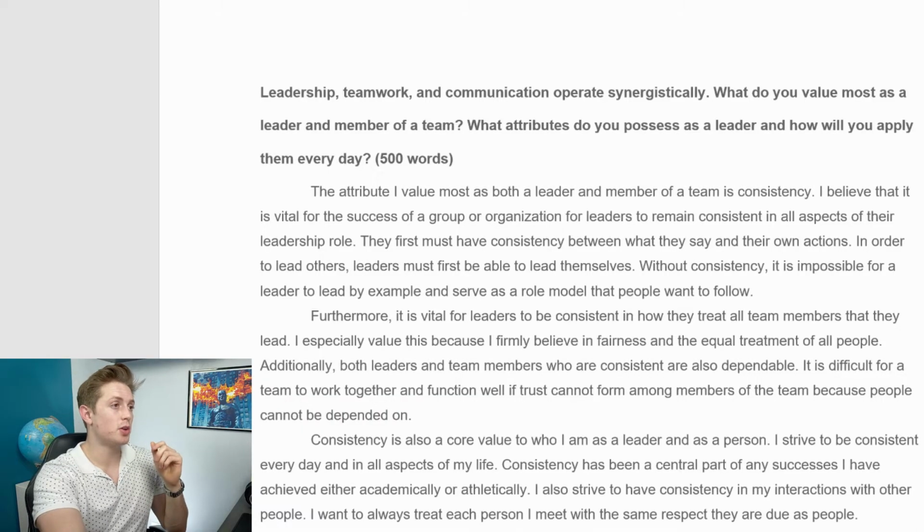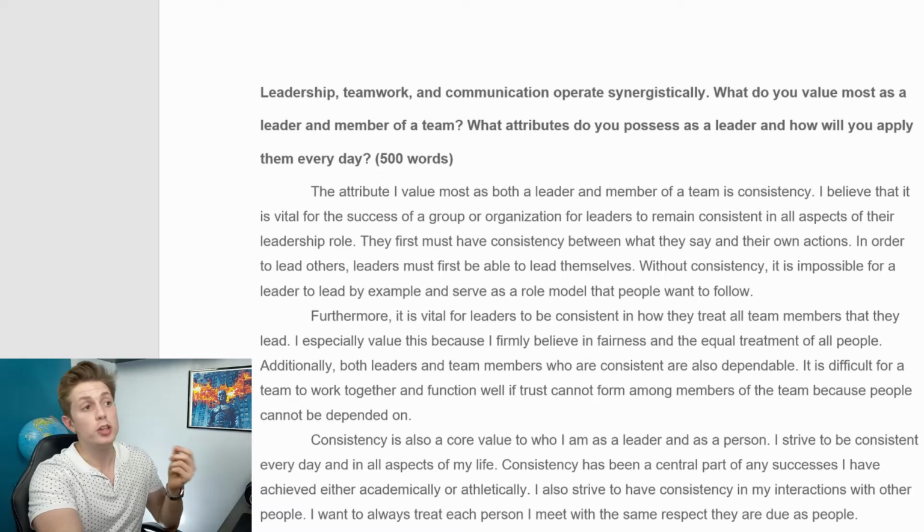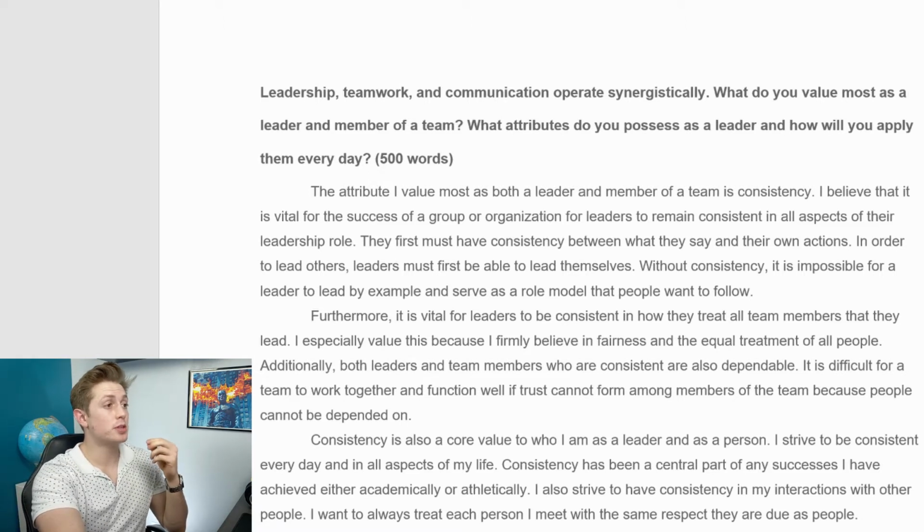Leadership, teamwork, and communication operate synergistically. What do you value most as a leader and member of a team? What attributes do you possess as a leader, and how will you apply them every day? The attribute I value most as both a leader and member of a team is consistency. I believe that it is vital for the success of a group or organization for leaders to remain consistent in all aspects of their leadership role.